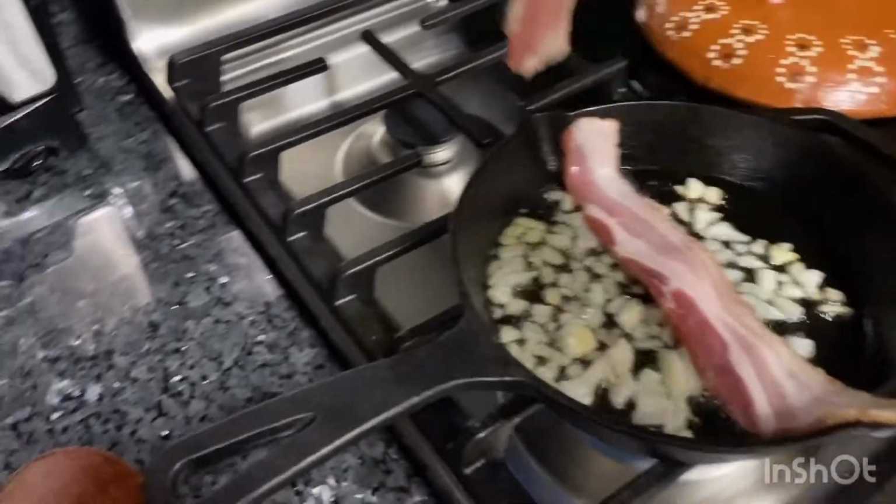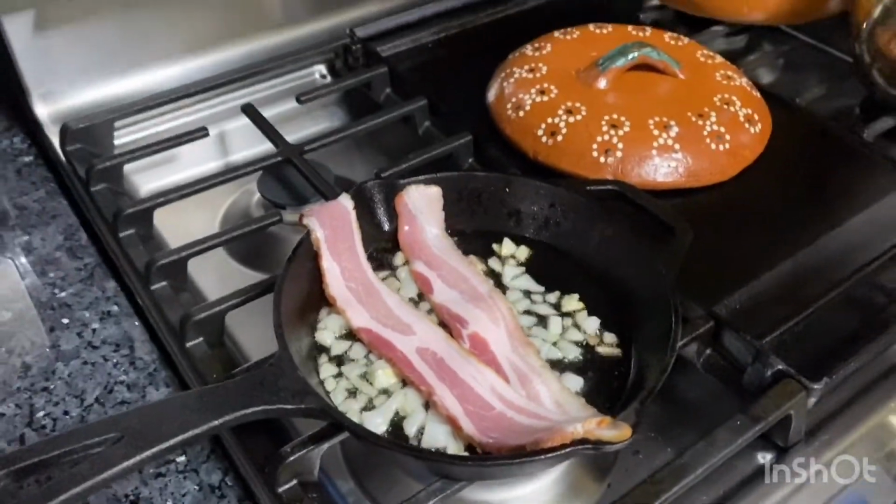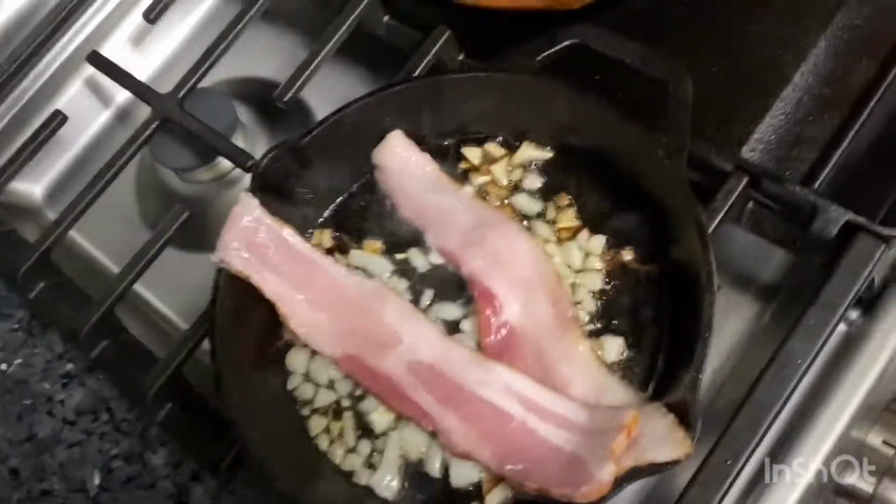We got that. We get 1 more slice, and just whop it in there. Burning my hand. Anyway, so we'll let that simmer up. While that is simmering up, clean up as you go, because if not, it's gonna get pretty messy. See that beautiful color? The onion's starting to get the color that you want and the consistency.